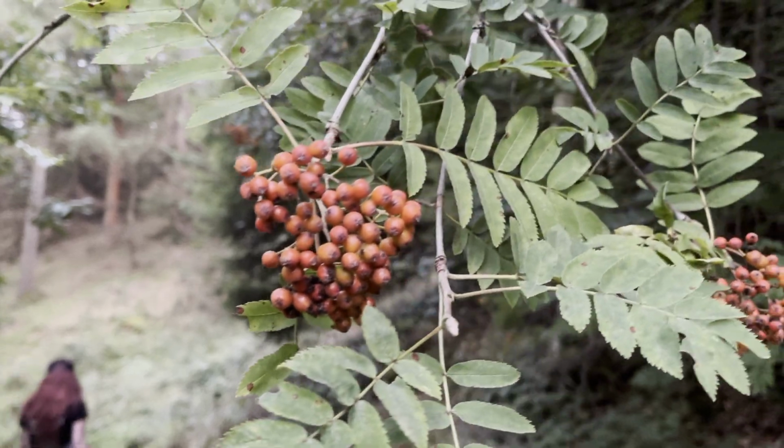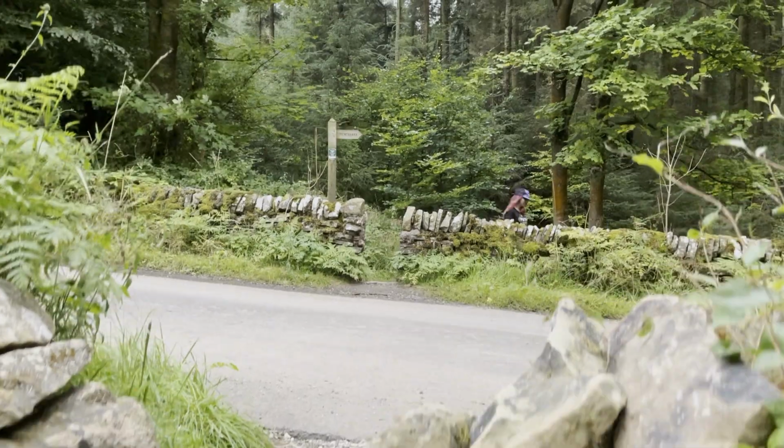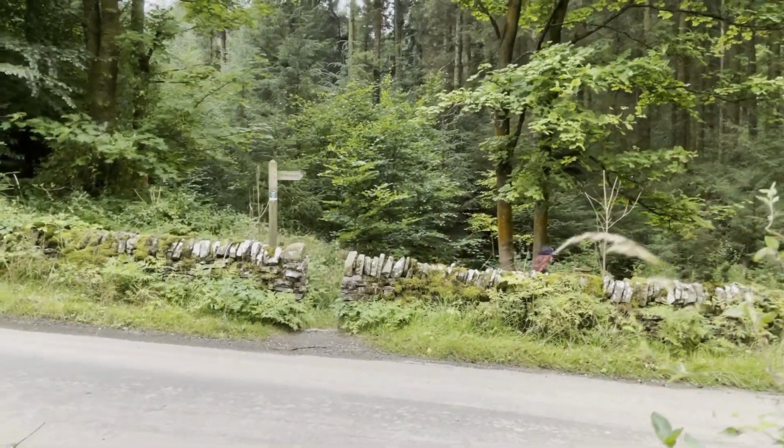The camera observes some berries on a tree before tilting down to observe Christian Vallow walking the trail and crossing the road back into the woods.